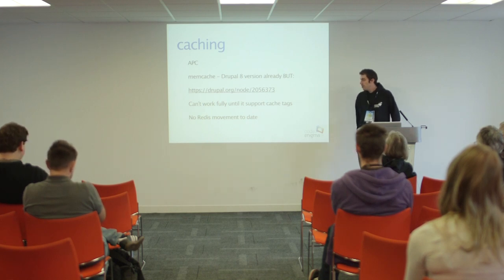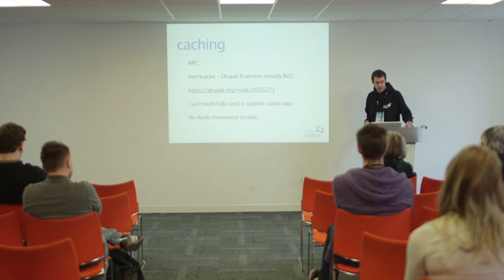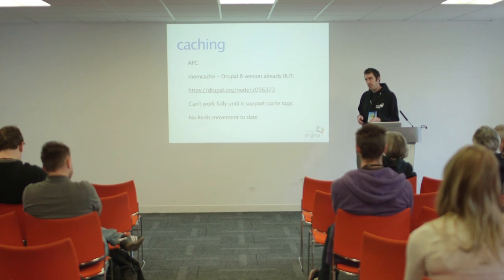Has anybody actually seen any of the CMI talks around cache tagging and what that means and what it is? No? Okay, so cache tagging basically allows for much more granular categorizing of cache in Drupal 8 than you could ever do before. By way of an example, I think the node module, when you save a cached node page, you probably save it in the page cache, but you probably tag it with the word node, and you probably also tag it with the node ID.